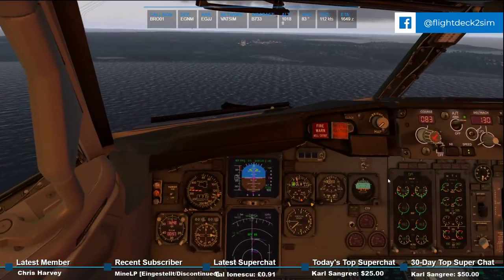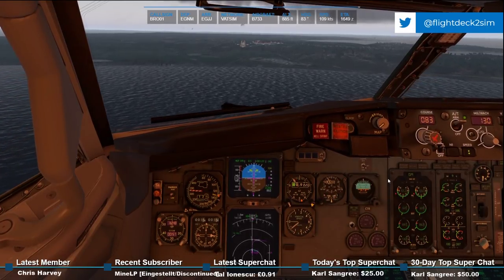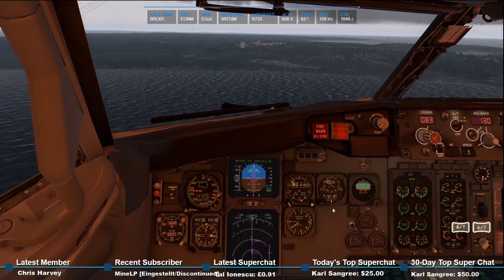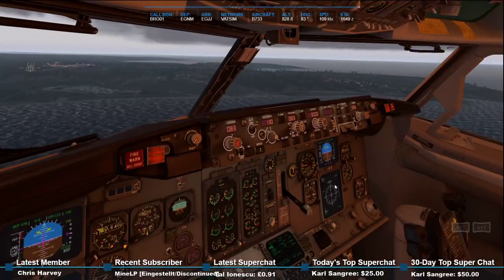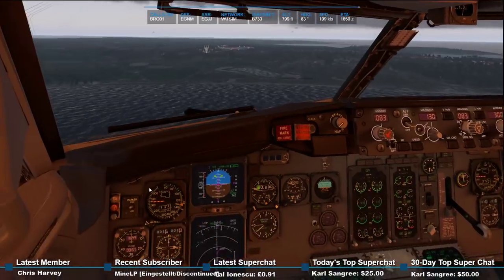Get your landing rates in as well. Tell me what it is off the Project Fly plugin. I still need to update to a more accurate one. But it looks all good. Speed stable. I'll match my thrust up to where the auto throttle is. Right, let's disconnect. The buttons I have on my joystick aren't working, so let's disconnect this way. Autopilot, auto throttle. That's worked.